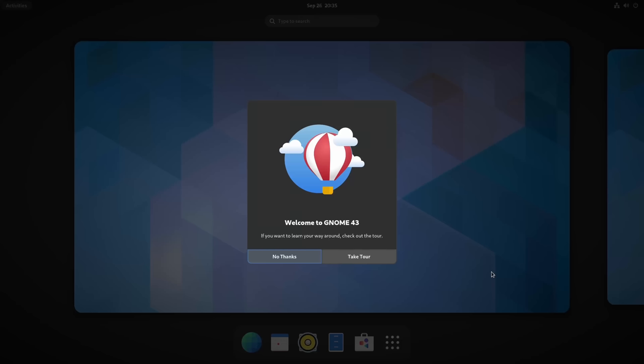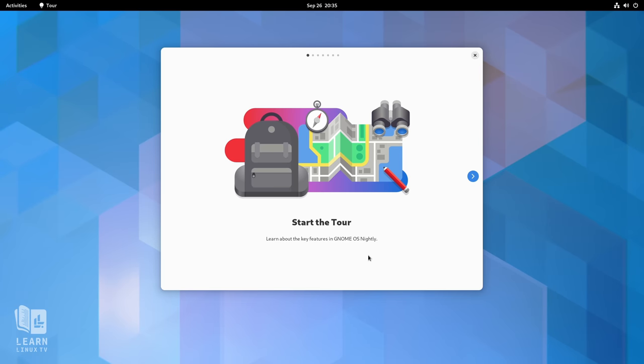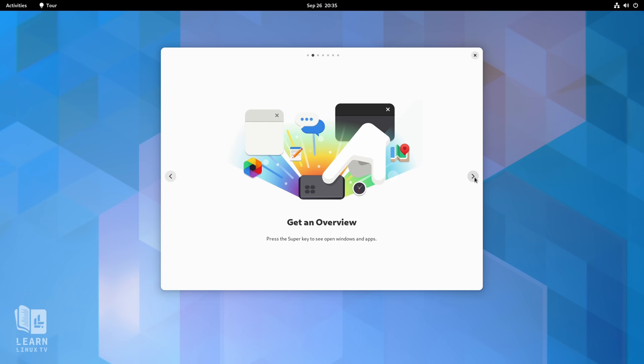In today's video, we're going to check out GNOME 43. The latest version of the popular desktop environment was released recently, and in this video, I'm going to give you my thoughts. And GNOME is actually my favorite desktop environment, so I generally try to closely follow its development. I really enjoy its workspace implementation as well as its simplicity. It's become my go-to desktop environment on all of my computers.